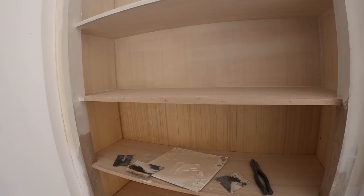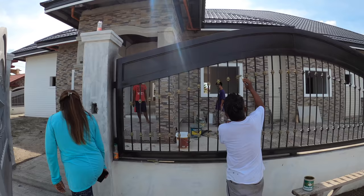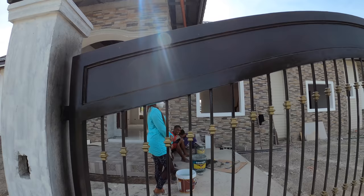All right, we're gonna take a quick look at something. We've got a sample for what the fence is going to look like. So this is the first check sample. This will probably be better to show you guys tomorrow morning so that the sun is behind us and not staring us in the face.